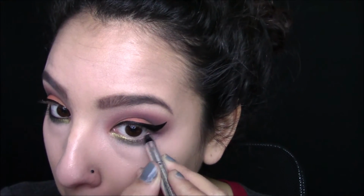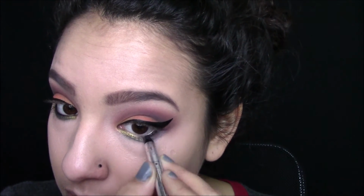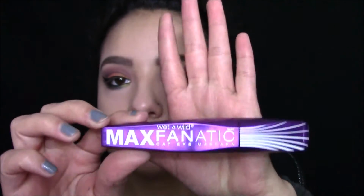So I like to apply this towards the end of my eye and then kind of lessen it out as I go towards the inner of my eye. You know what I mean? So as you can see here, I'm just scraping it more along the edge of my eye, and then a tiny bit towards the front.